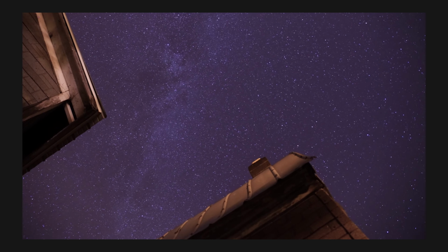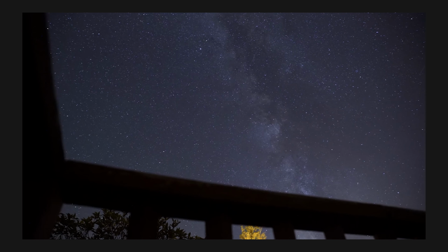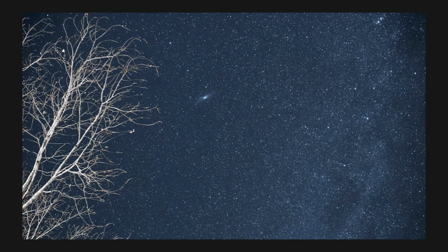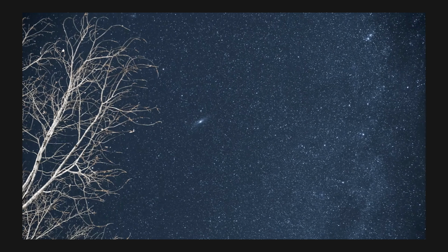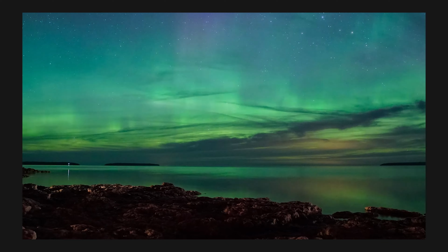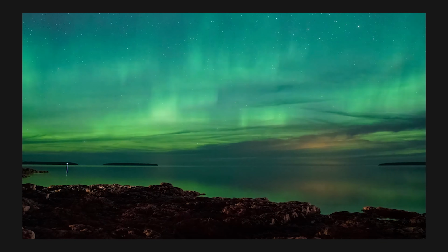Growing up, I used to shoot a ton of astrophotography, and I would go out almost every night in the summertime, and I would shoot the stars, the Milky Way, I would shoot some time lapses. But one of the most magical moments was I was in northern Canada with my brother Dawson, and we were able to see the northern lights. We didn't expect it. It was very, very special, and I really think today is going to be a day like that.